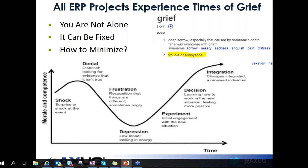for your users. So yeah, when I'm talking about grief, I'm talking about the second definition, not deep sorrow, although some people will equate it to that. Really talking more about the troubles, the annoyances. Let's see, so how to minimize that? Obviously, it's making sure those expectations are aligned, like as I said.